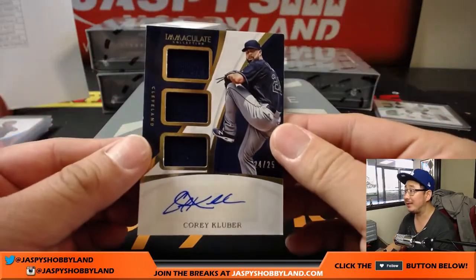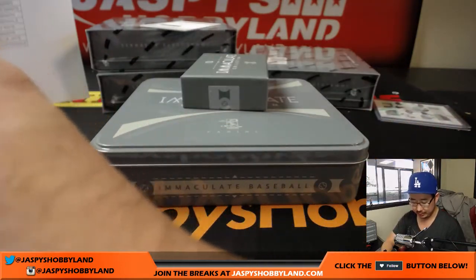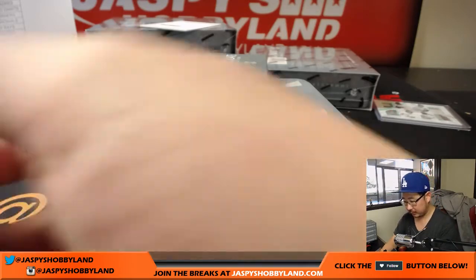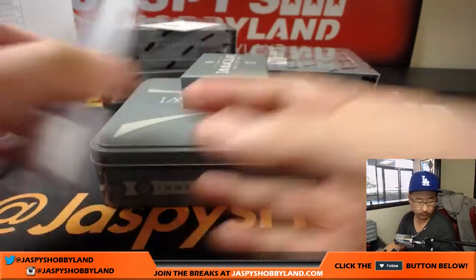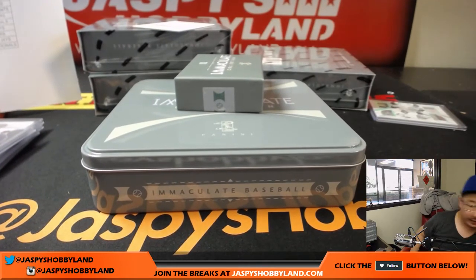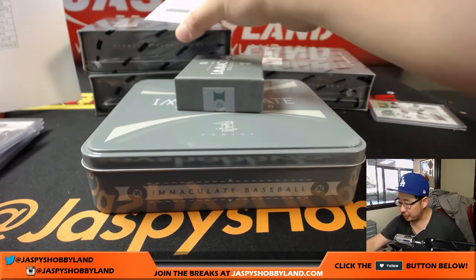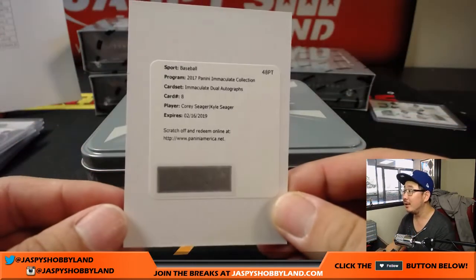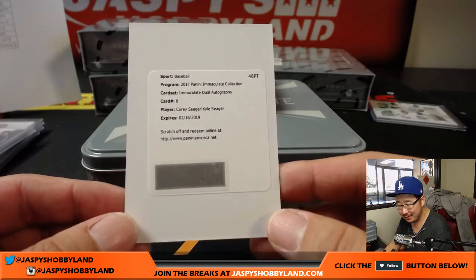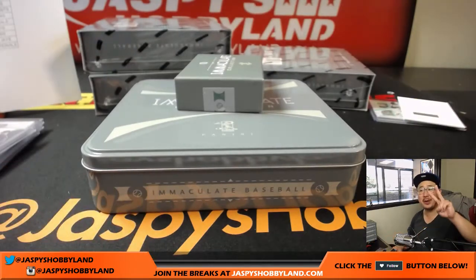/24, triple relic and autograph. Corey Kluber, nice one for the Tribe. Sherry and the Tribe. And the dual autograph, Immaculate Dual Autos. It's a dual. Corey Seager, Kyle Seager, Dodgers, Mariners, Dan Maddox versus Thomas. Thomas F. That's another two big randomizers.